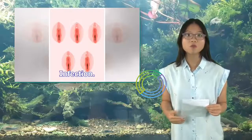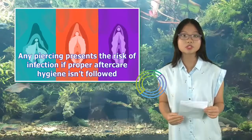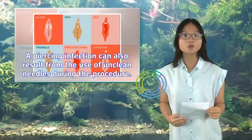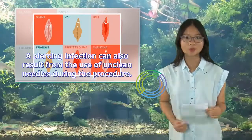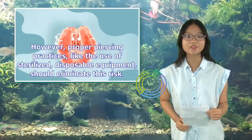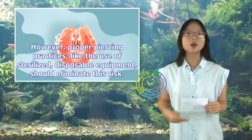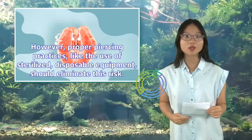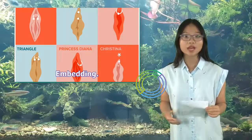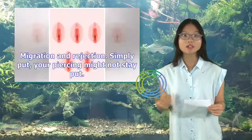Infection: Any piercing presents the risk of infection if proper aftercare hygiene isn't followed. A piercing infection can also result from the use of unclean needles during the procedure. However, proper piercing practices, like the use of sterilized, disposable equipment, should eliminate this risk. Embedding: If your jewelry is too short, the skin can grow over and embed it.